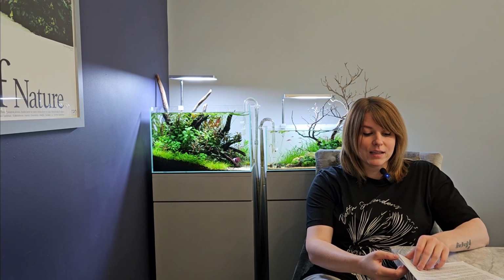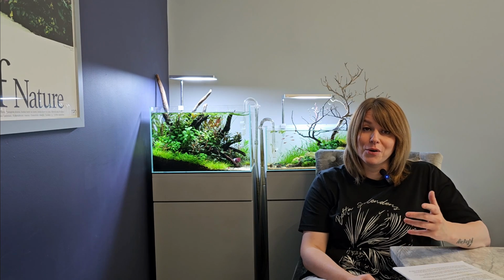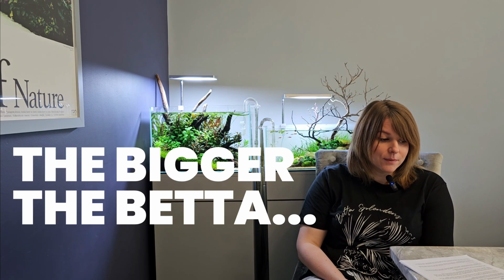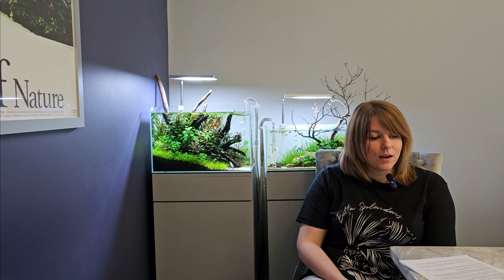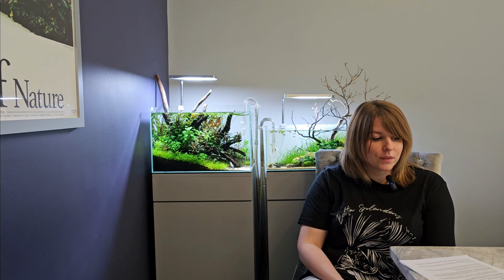So it's quite a clever tactic that allows them to carry on fighting, but also breathe at the same time. So with all this comes the question, what is the appropriate tank size? My answer to that is always the bigger the better. When you want to bring any kind of animal home, try and give it the biggest housing that you can. I would say anything smaller than 30 litres is too small.